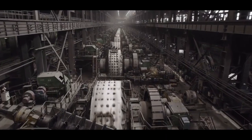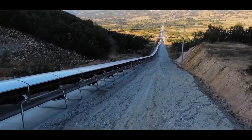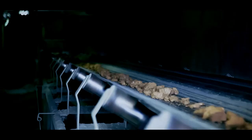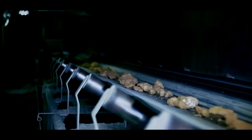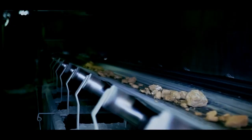The ore consists of rocks and other minerals, so it must be processed. The first step is crushing and grinding. This involves crushing the ore into smaller pieces and then grinding it down to a fine powder. This process increases the surface area of the ore, making it easier to extract the gold. The crushed ore is then processed in large rotating mills filled with steel balls. As the mill rotates, the balls crush the ore into even finer particles. This phase is crucial because it prepares the material for the next stage, extraction.